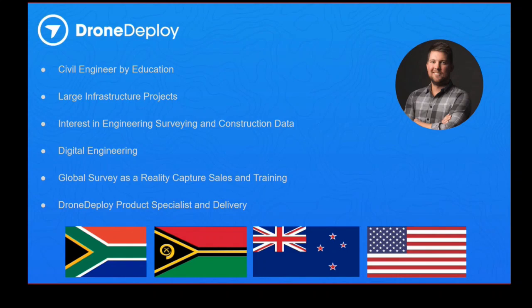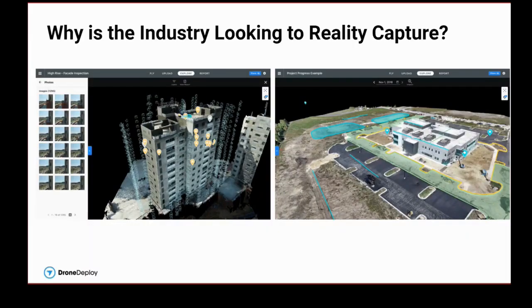And then Fletcher sort of got me into this role of digital engineering, which lasted a fair bit. And then I decided to take a break and join Global Survey, where I got to learn a heap about reality capture, which was awesome. I then got a really good opportunity to work for DroneDeploy with basically this hybrid of knowledge and of the industries. And I get to travel the world now and implement robots on some of the biggest oil and gas and engineering type projects in the world, which is awesome. So yeah, that's a little bit about me.